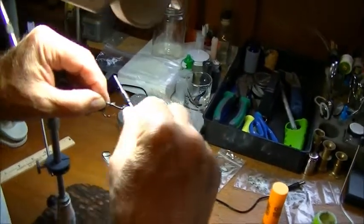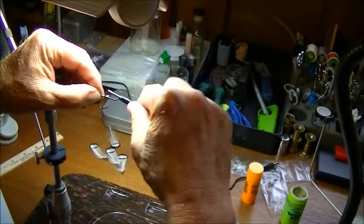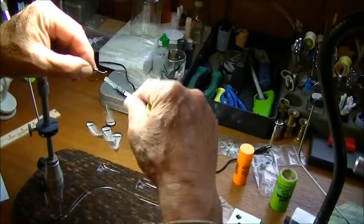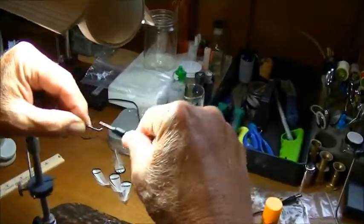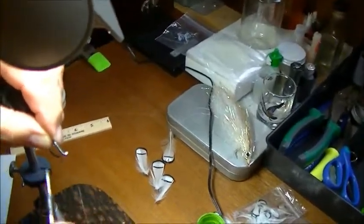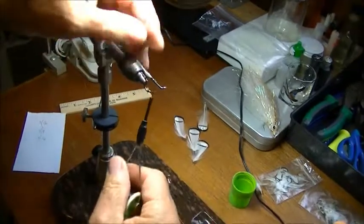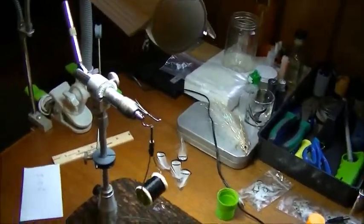And we'll make this a little bit neater. Cover that exposed dun, D-U-N, colored feather. This isn't so critical here, but we'll cover it up, make it nice and neat. Okay, so we've got the tail.